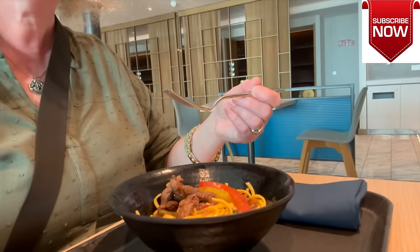So it's our first day on the Iona and we're trying the food. I've gone for the Asian kitchen and I've gone for beef in a ginger and black bean sauce. So let me try it, see what it's like. Oh, that's delicious. Really nice, really tender beef. I'd recommend this. Oh, that's really good. Thumbs up for me.